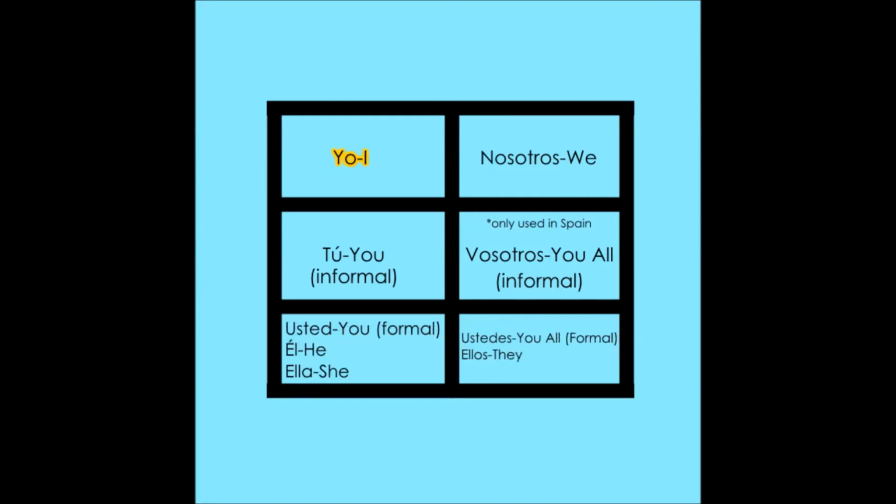Whenever you're referring to yourself, use the word yo, meaning I. If you're talking to a friend, use tú, meaning you. Remember, this is an informal word, so it should only be used with friends. Usted, just like tú, can also mean you, but it's used for formal settings, so if you were talking to your professor, for example. In this section, we also have él, meaning he, and ella, meaning she.